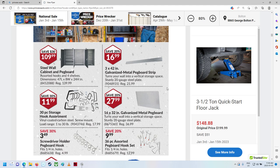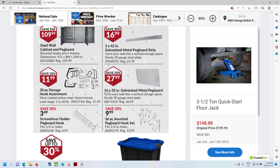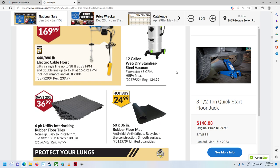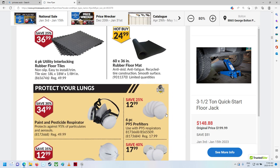Shelving unit things. Hooks for your shelving unit things. Totes. Ooh, rubber floor tiles. Nice. $36.99. Wow, they've gone up a lot. I remember back in my day when we used to run little mini Z remote control cars around there. We got the foam tiles. That's what we made the track out of. And I don't know, they were like $8 or $10 for a pack of four or whatever of them. So that added up too, though, back then. But anyways.